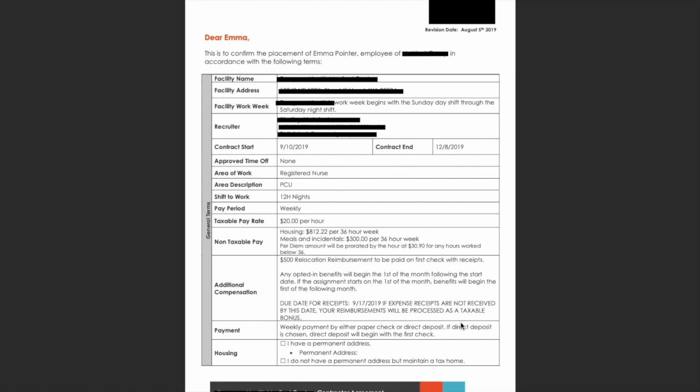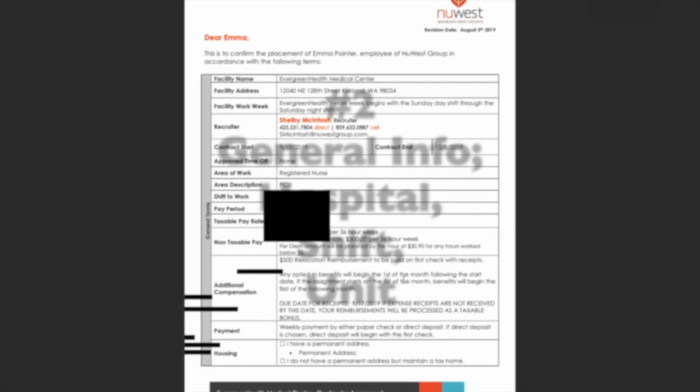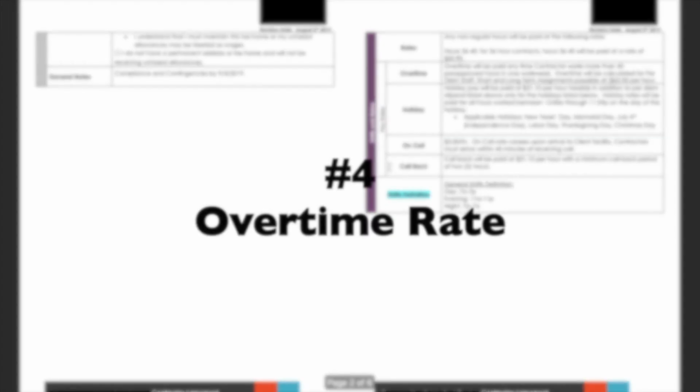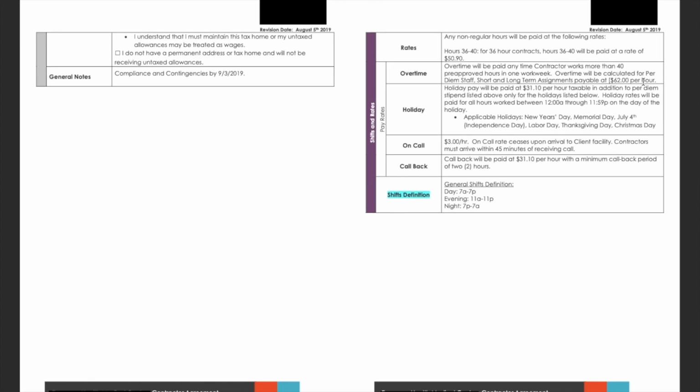So really the highlights that I want you guys to know here is to, number one, make sure that your pay on your contract is the pay that the recruiter promised you. Number two, make sure that all of the information on your contract is correct. Number three, make sure that if you do have approved time off, you double check this right here and make sure that your approved time off is listed on your contract. Number four, I want you guys to look through this overtime rate and follow the advice on my previous video about pay on making sure that your overtime rate is fair.